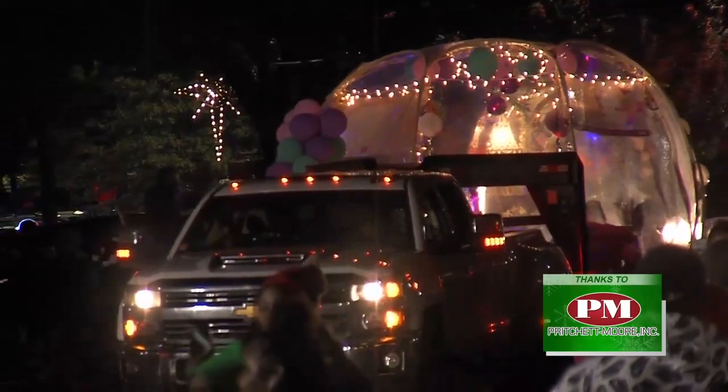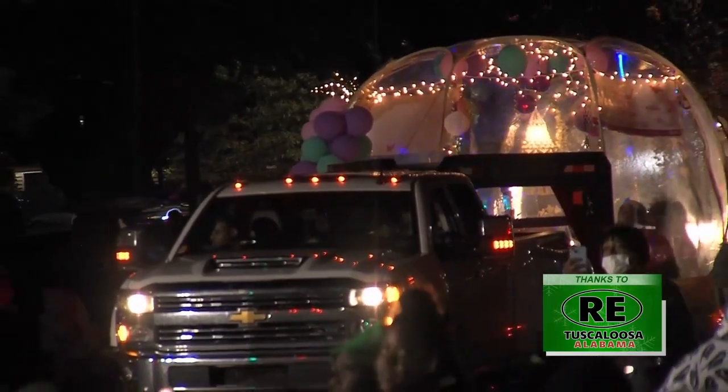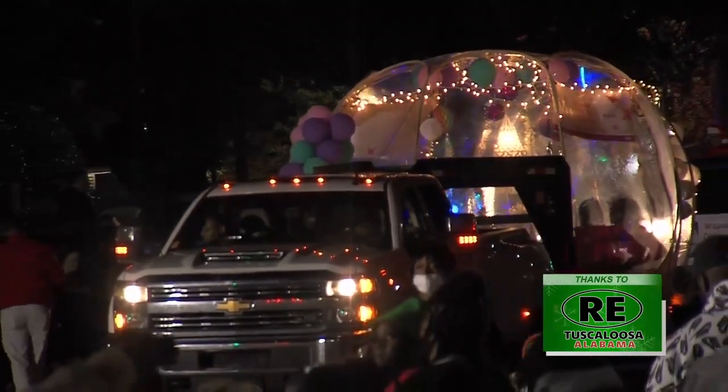We have some more floats coming up here. Right here. Oh, we got her? I got her right here. We found her. My niece is right there. She's behaving.